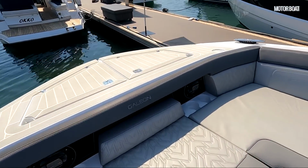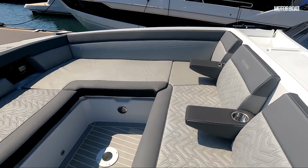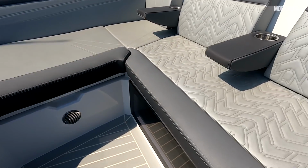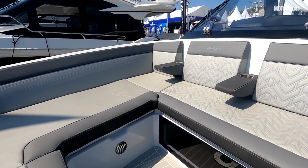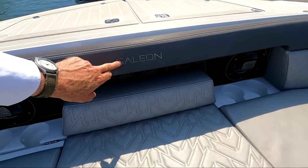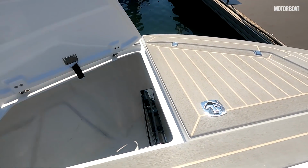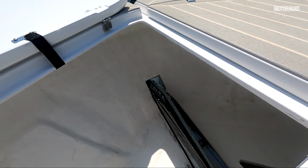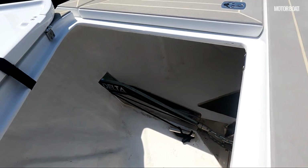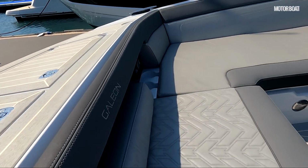And here's that big bow area I showed you earlier. It's a proper foredeck lounge. That's honestly as big as a lounge you get on some 50, 60 footers. And it's also nice and deep. You can see there's quite a deep well here, so when you sit down you really do feel like you're sitting in it rather than on it. And lots of nice detailing even on these cushions, and the Galeon embroidered in. And then the anchor locker, you can see how that folds over, and it's actually a through anchor design, so you can see the anchor going through the hull there, and lots of space inside for fenders and lines too. Close that up.